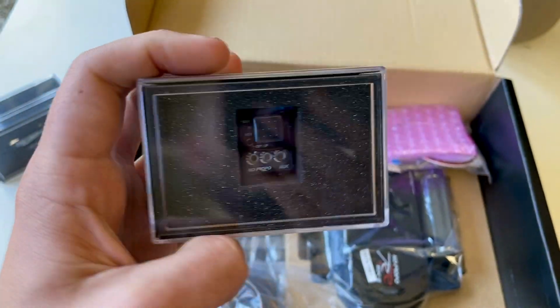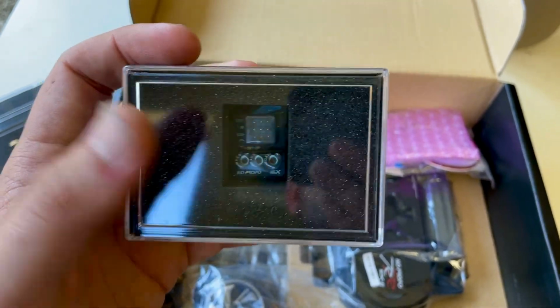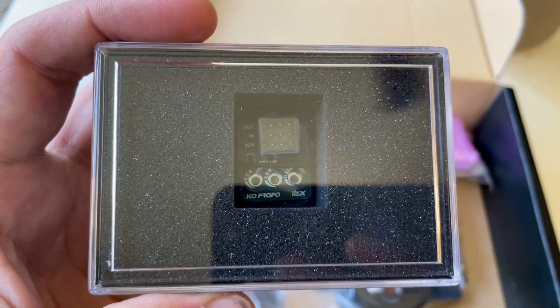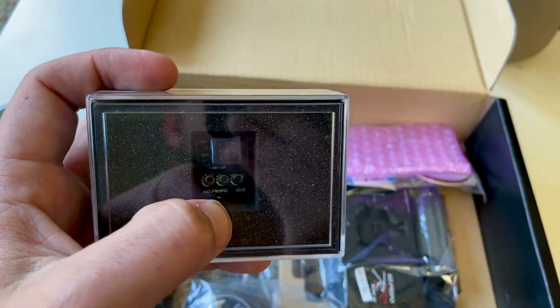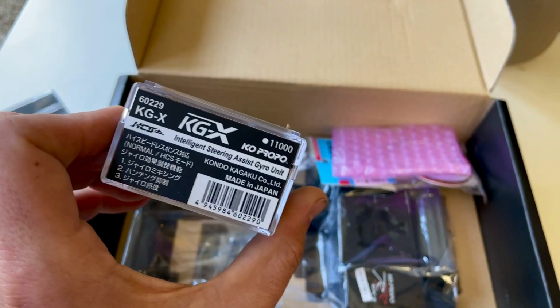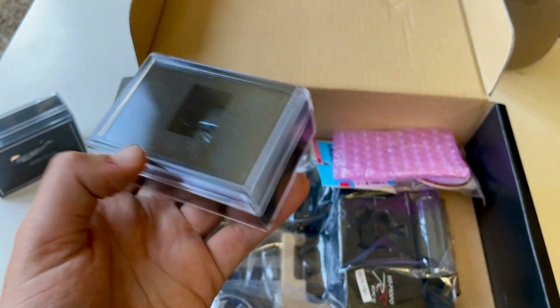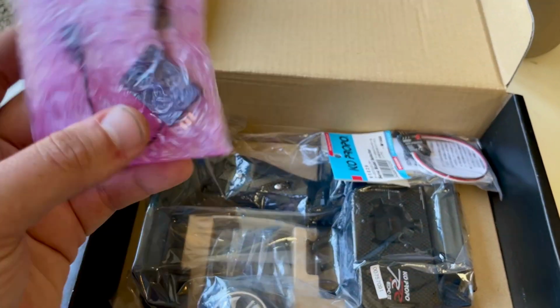Again, this is a collaboration gyro between KO Propo and Overdose. They had two versions of it. One is branded as KO Propo, and it's called the KGX. And the Overdose version, where it says KO Propo right there, it says Overdose, and I think they call that one the KG1. But it's literally the exact same thing. So made in Japan, doesn't get better than that. Really pumped about this.